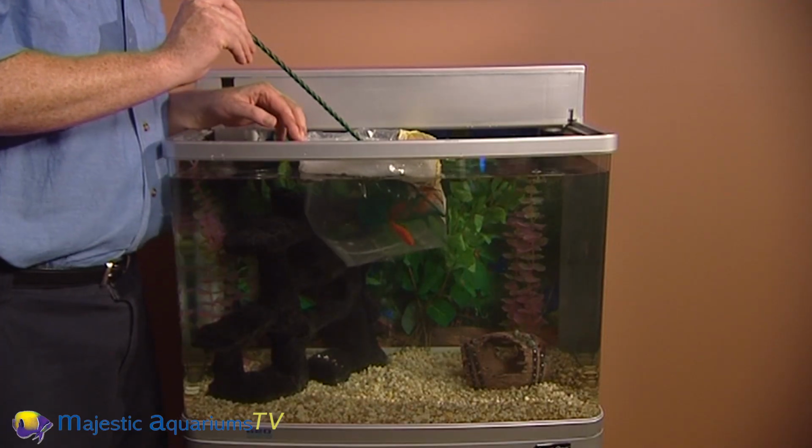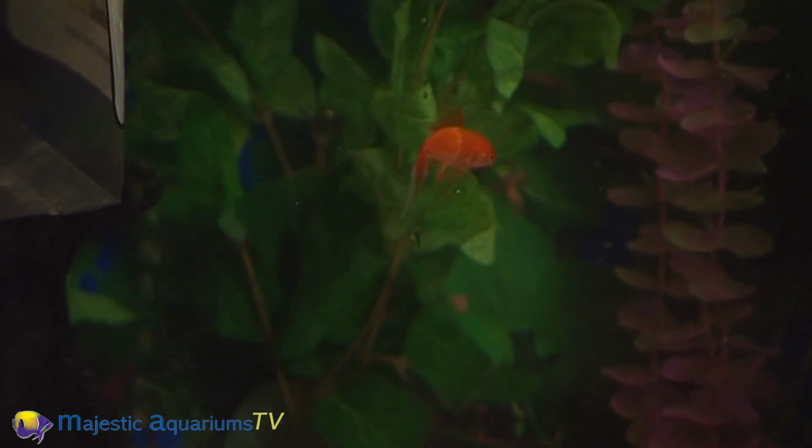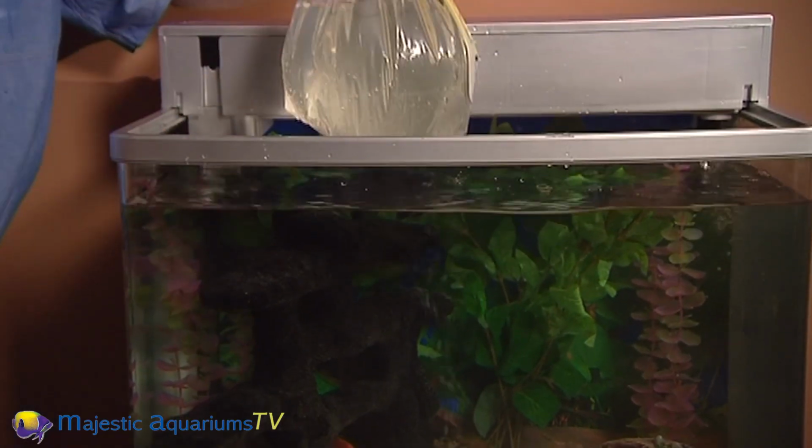It's a good idea to net the fish out of the bag so you can discard that water, because the water that the fish have transported in will typically have a fair bit of waste in it, which you don't want in your new aquarium.